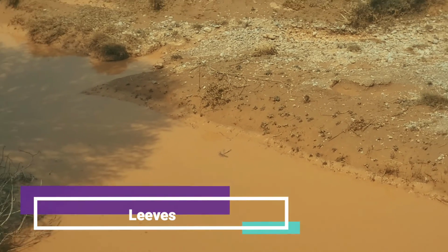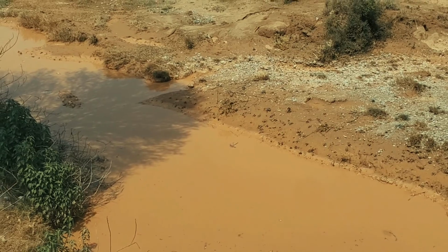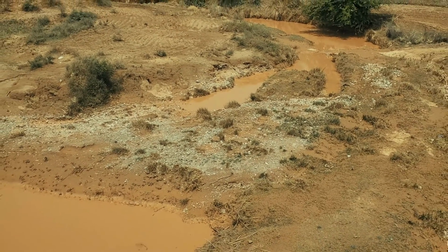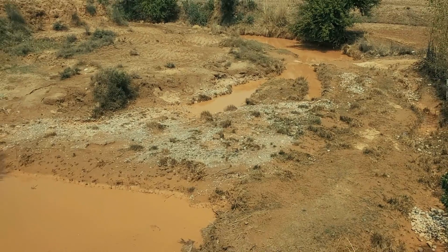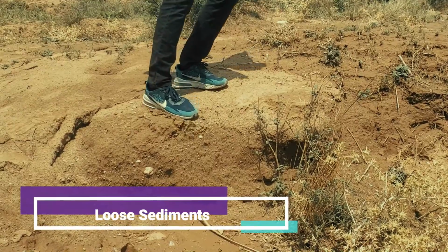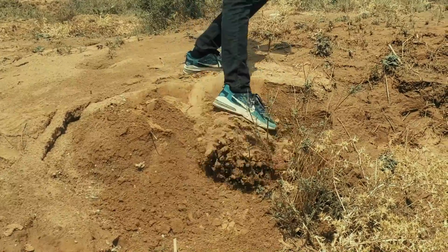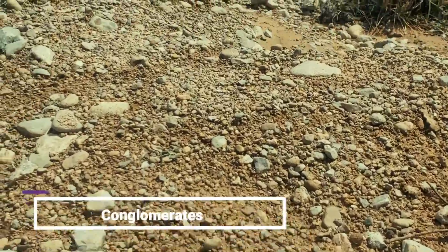A levee is a geologic structure that is generated by the movement of a water body. This enables the sediments to deposit at the bank that is elevated from the riverbed. Loose sediments show that the water has seeped into the ground, which tells that a flood has occurred and the soil is still wet.